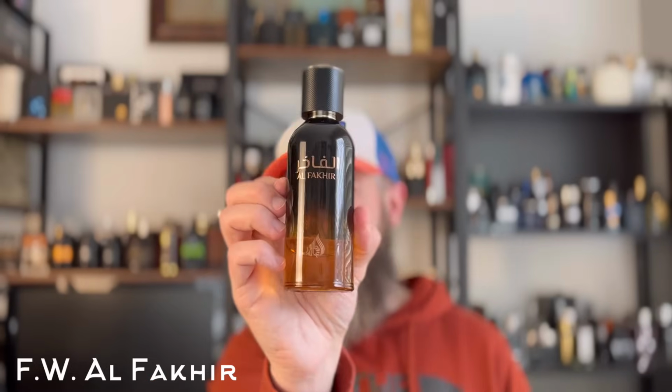And so this is Fragrance World's version, Al Fakir. And so this has got that beautiful iris, that lipsticky iris that the big iris fragrances are known for. It's not quite as prominent as it is in the Givenchy.